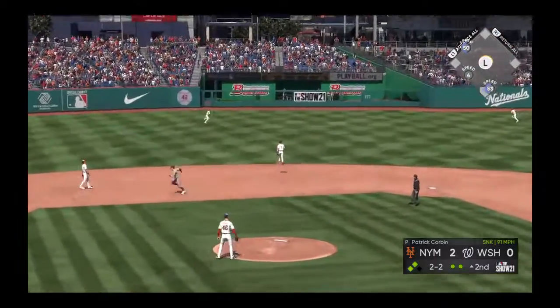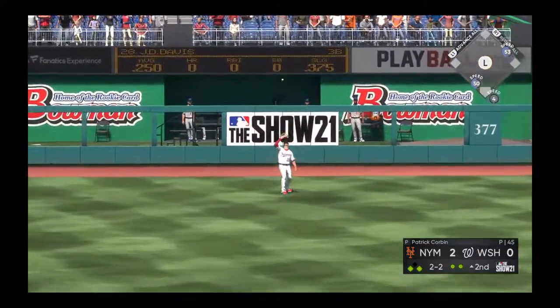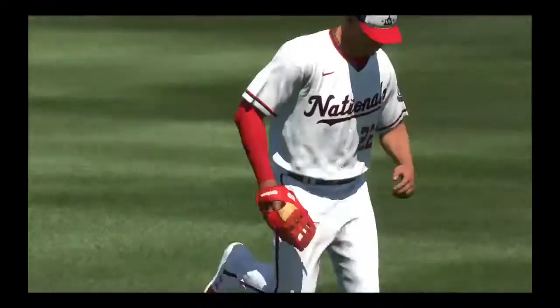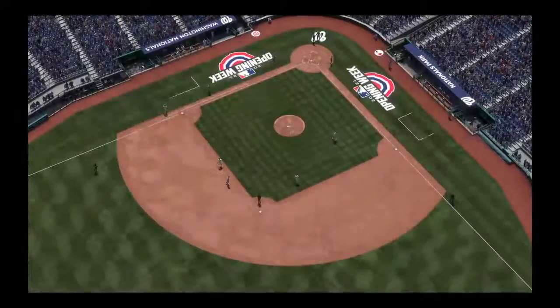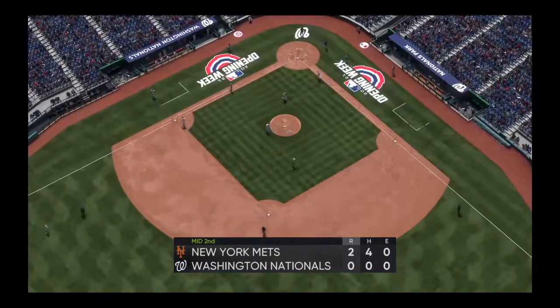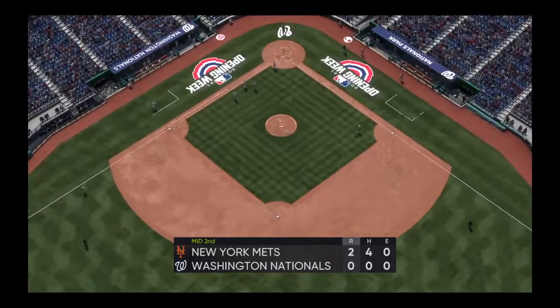Fly ball out toward left center field. Left fielder is on the move. He's there to track it down, and that'll end the inning. So it's 2 runs on 3 hits, no errors, and 2 left. On now to the bottom of the second. The Mets lead this one 2-0.